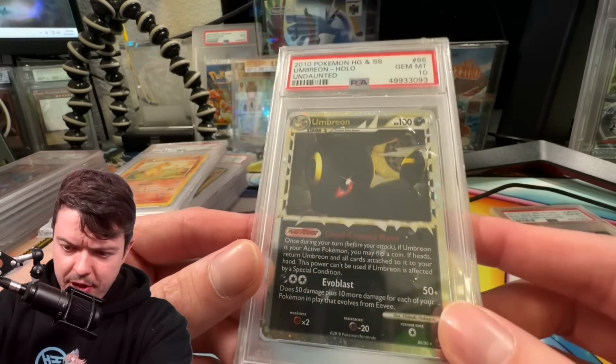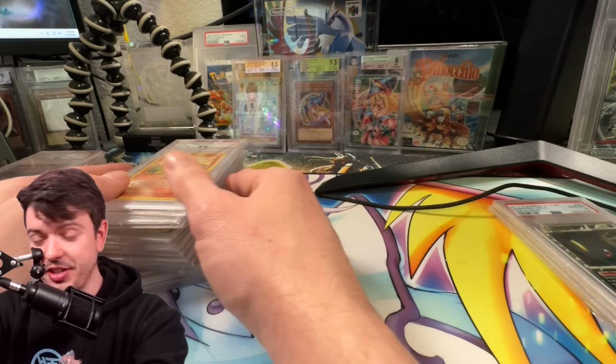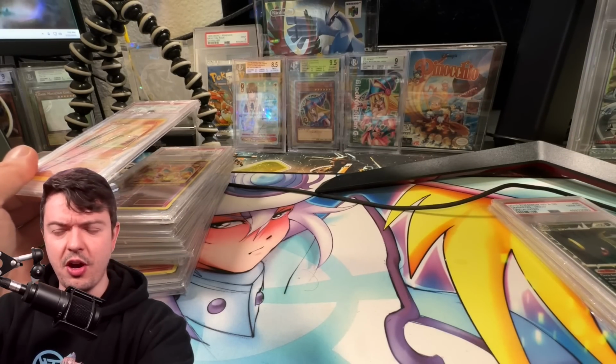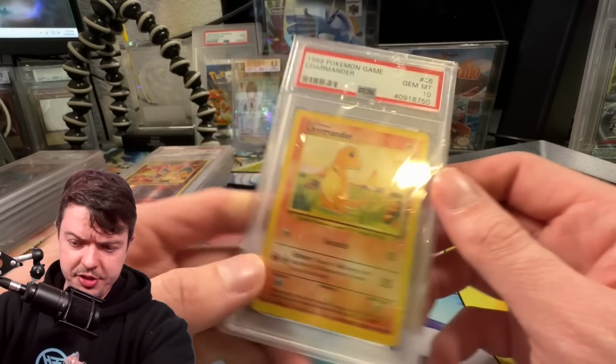Then we got Umbreon Prime. Again, I bought these when I thought I really wanted a bunch of Prime cards, and it was a good deal at the time. I feel like this is going to go for a bit more, though, because Umbreon and Espeon, especially in a Prime card form, are pretty rare, and you almost never see 10s ever get listed.